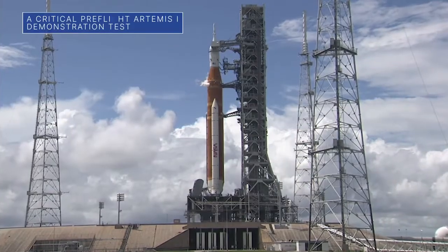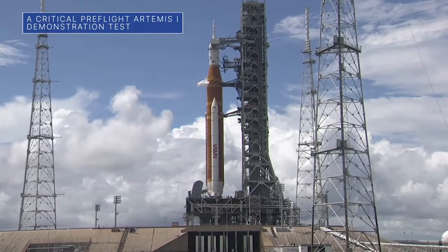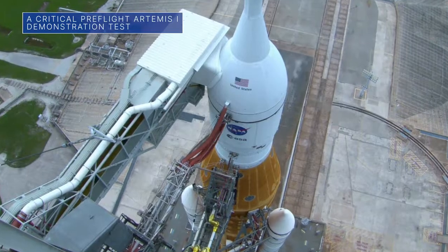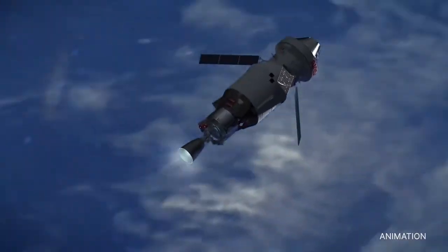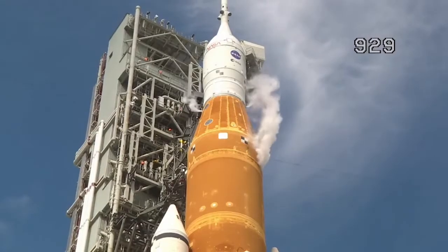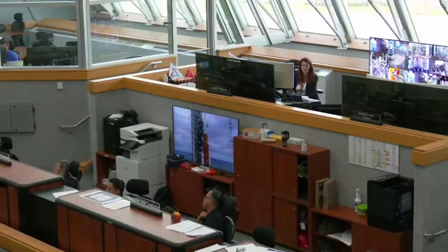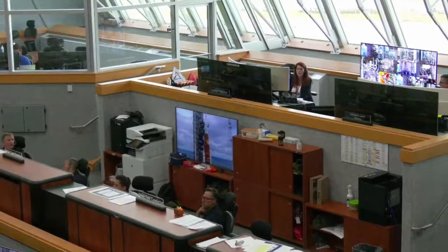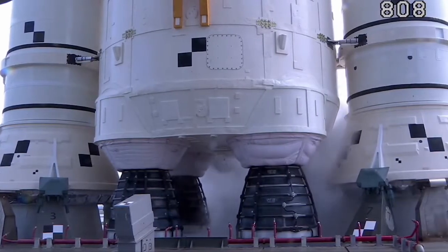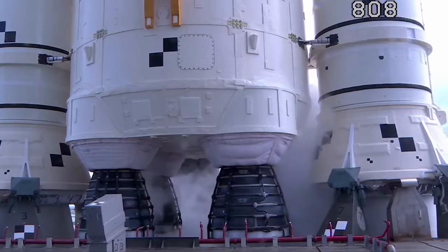On September 21st, teams at our Kennedy Space Center conducted a cryogenic demonstration test with the Space Launch System, or SLS, rocket for our upcoming uncrewed Artemis I flight test around the Moon. The demonstration test was designed to allow teams to confirm the repair of a hydrogen leak that cropped up during a previous launch attempt in early September, evaluate updated procedures for loading the rocket with propellant, and conduct additional evaluations.